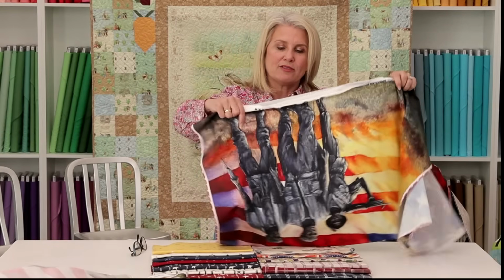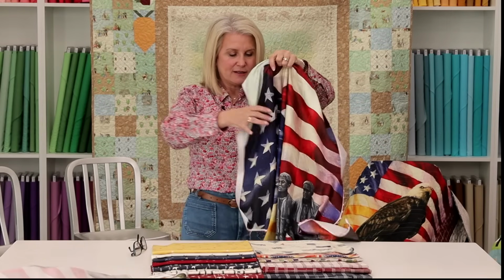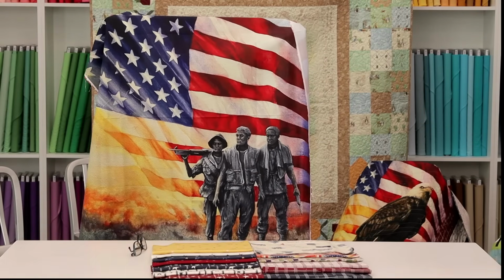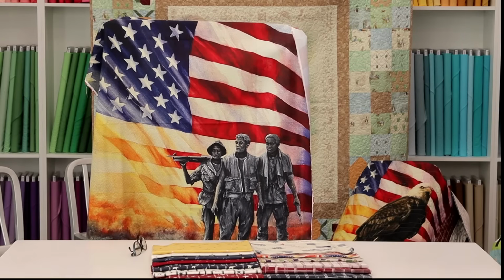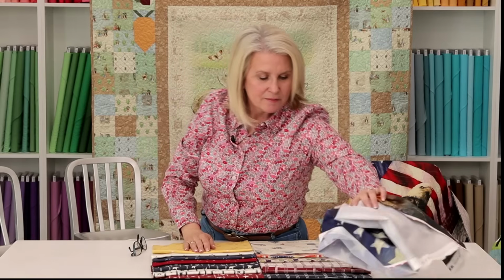So we do have this panel as well. Honors our military, and this is from a statue. So our men and women. I think there's just men featured there, but that is the second panel.